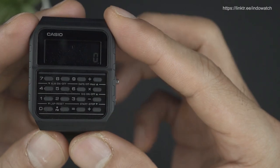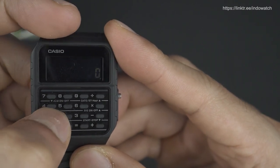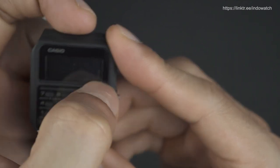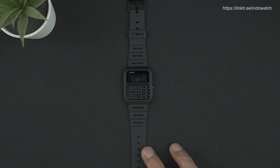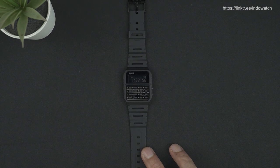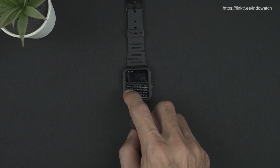Okay, so the last big question is how to use these super tiny buttons on this Casio CA-53WF. Honestly, it will be a little bit difficult and requires a high level of patience. Especially if your fingers are big enough, then pressing the buttons will be quite inconvenient. But don't worry, because after a while we started to get used to it and started to be able to press the buttons without pressing the wrong button.